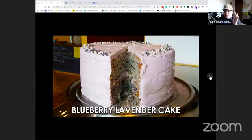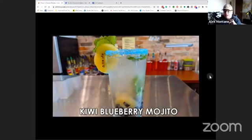We do cocktails, we do desserts, we have all kinds of different stuff that Andrea is just an expert at with lavender. And our kiwi blueberry mojito. Now, here's my pitch for the weekend. This cocktail is so pretty, you won't even want to drink it. You'll just want to take your phone out and take pictures of it because it's just a work of art until you taste it. And then you're glad that you drank it.